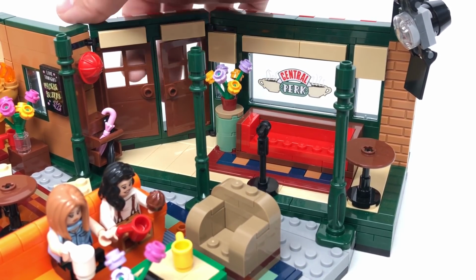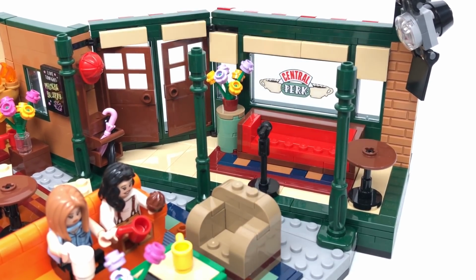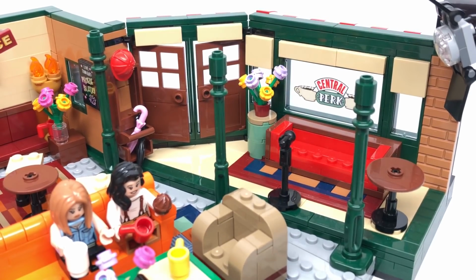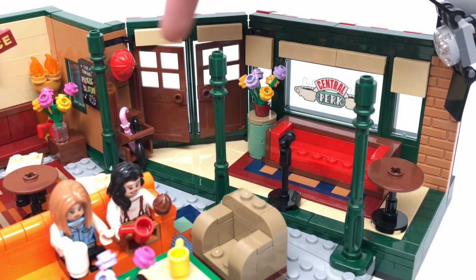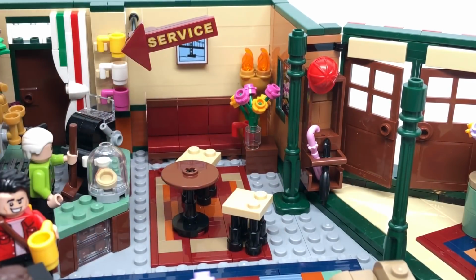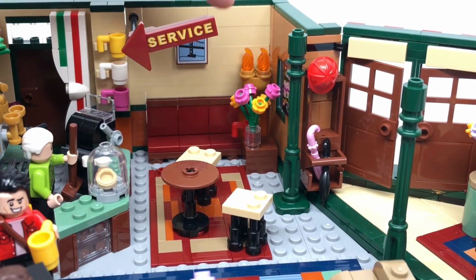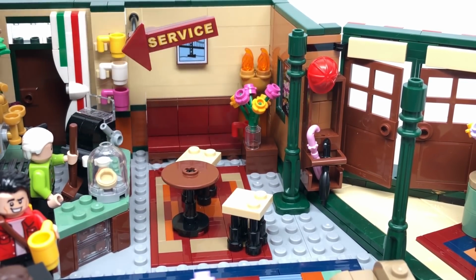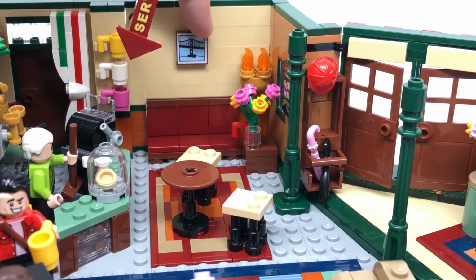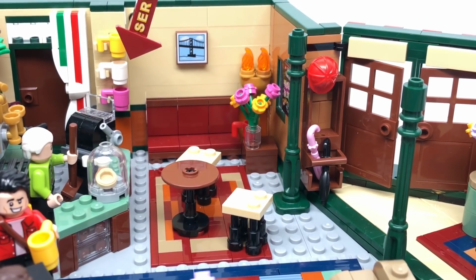Also, this is the area that leads to the front of Central Perk, as well as a little coat rack, and that has 2 umbrellas in there. You got a pink one and a black one, and a hard hat at the top here. At the back, there's another seating area, which can be easily removed, and we'll show that in a little bit. But there's a 1x4 exclusive print with this tile here, and that makes the service pointer, which I really like how they built that. I also like this 2x2 print at the back, which isn't exclusive, but a nice inclusion.